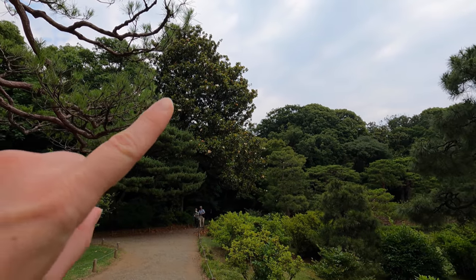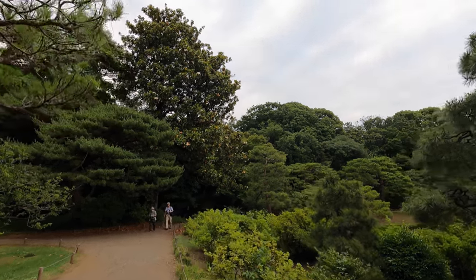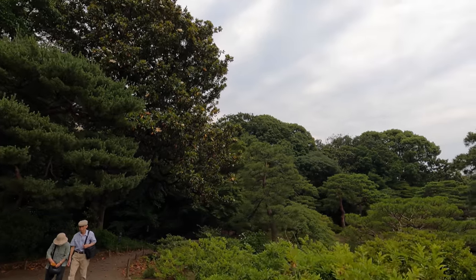The big tree over here is Magnolia grandiflora. And it's flowering now.